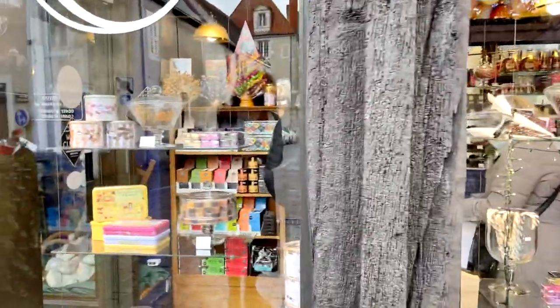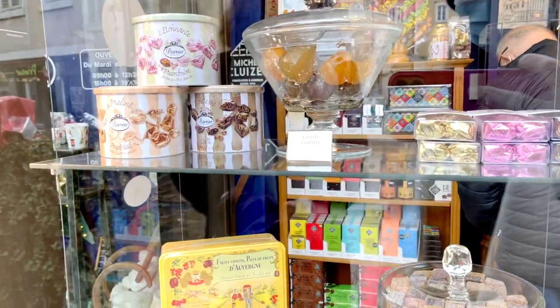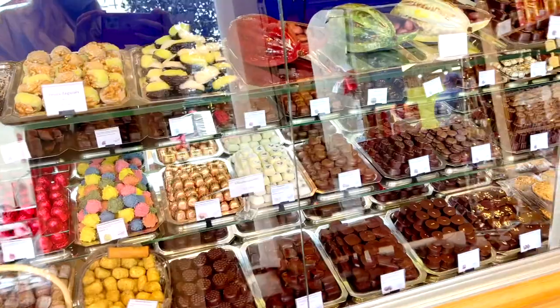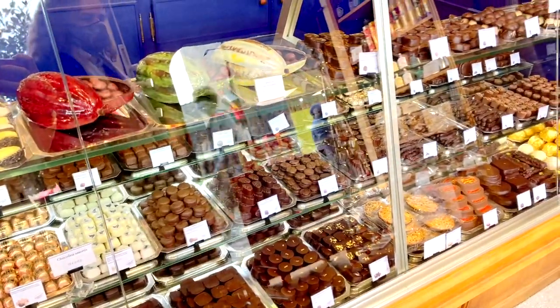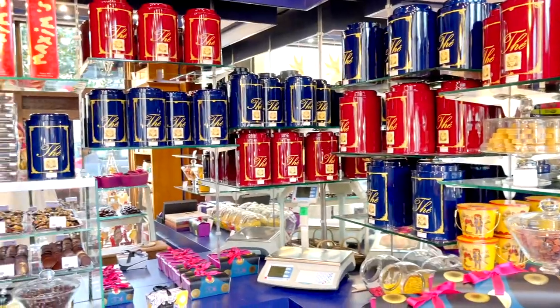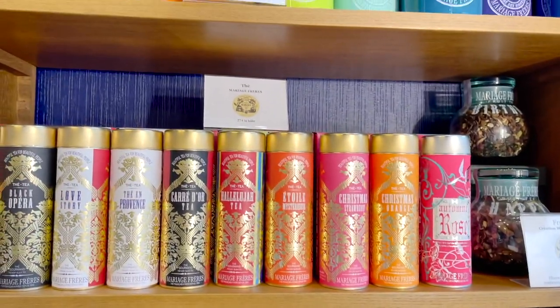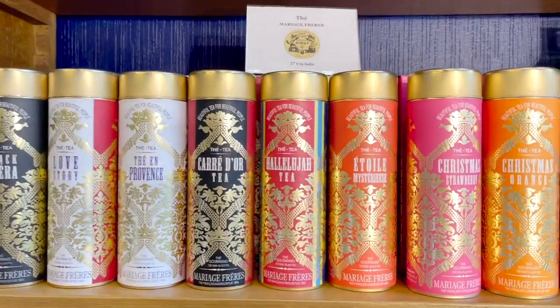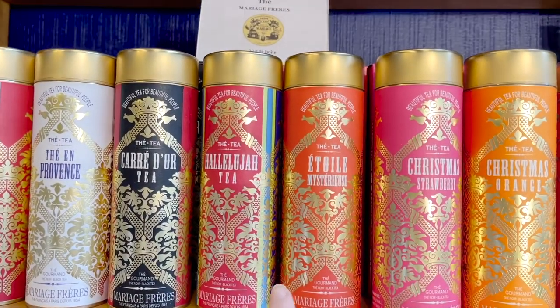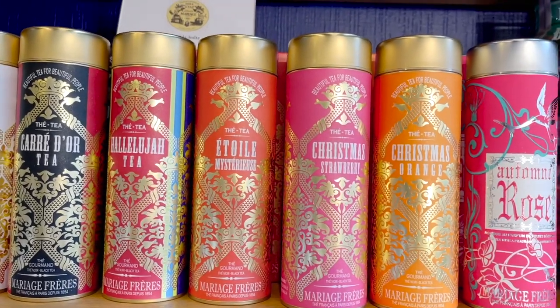What are we going to go for? Everything looks so good. This shop is amazing, and I happen to know that Davy is obsessed with chocolate. And they have awesome teas as well. Have you seen the Marie-Ange Claire Christmas teas? Look, they're the prettiest packs. Hallelujah tea, mysterious stars, Christmas strawberry, Christmas orange, autumn rose.